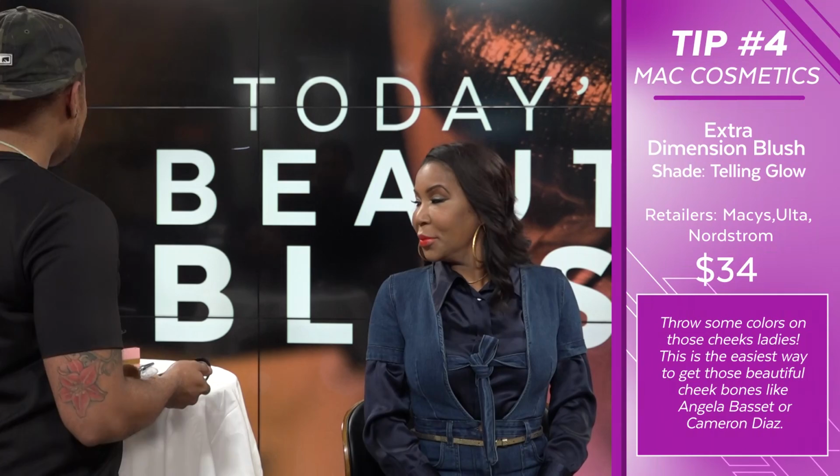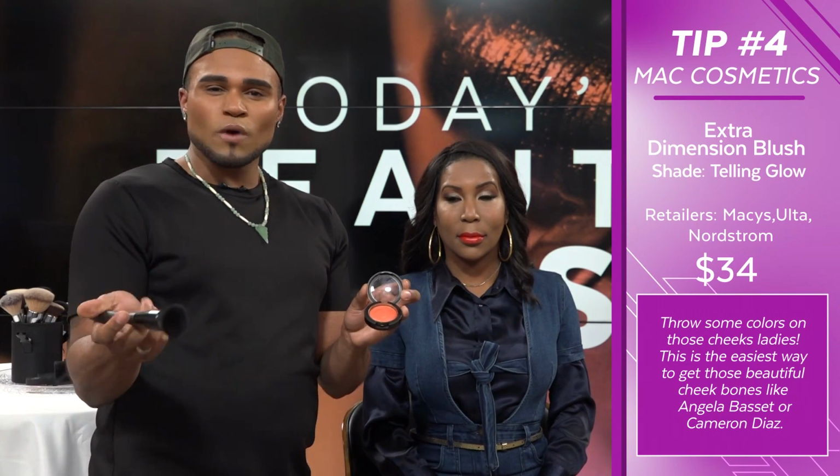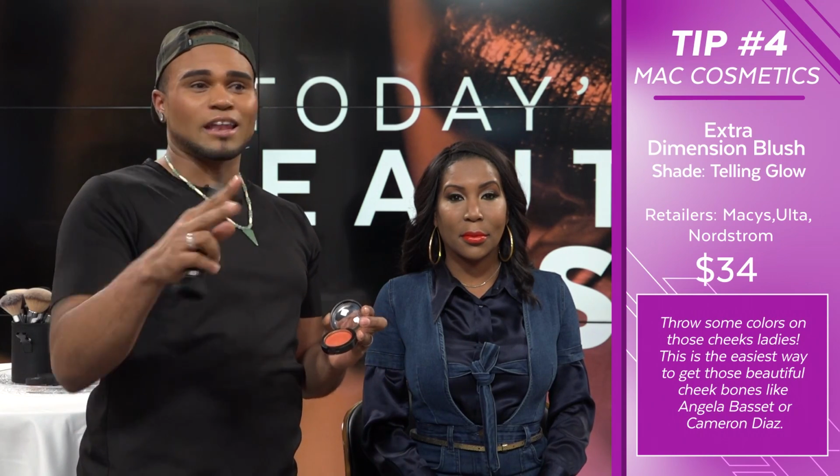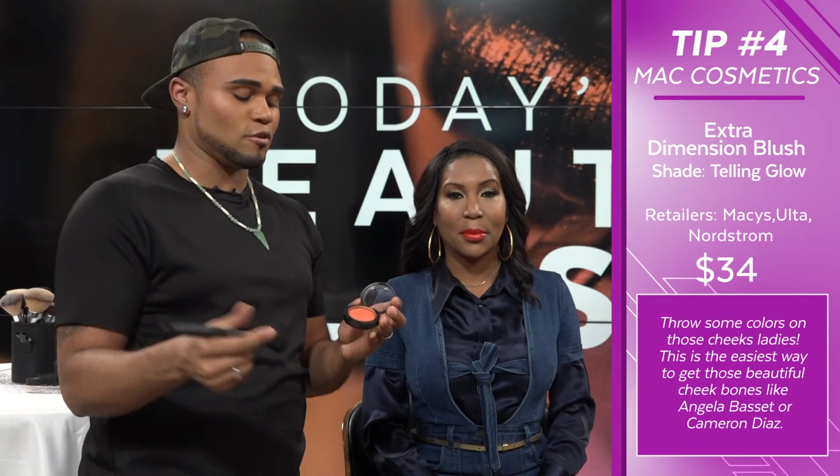Beautiful, guys. All right, so let's go ahead and keep this moving. I have a little bit of blush now from MAC Cosmetics, and this is a 3-dimensional blush. Now the reason why I want to use this over your regular matte blush is because this is going to be a blush and a highlight. We're covering two things at once again, okay? Once again, this is for all my ladies on the go, okay?